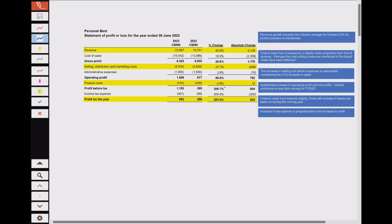Okay, finance costs, they've gone down a little bit. You'll see that we haven't taken any new loans or anything later on, and then we paid the lease off as well. I put, operating profit and net profits all looking strong.